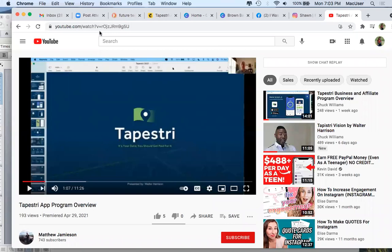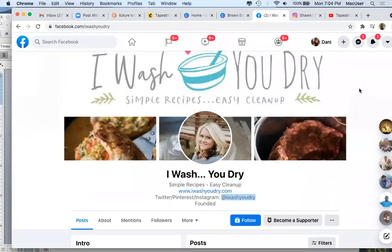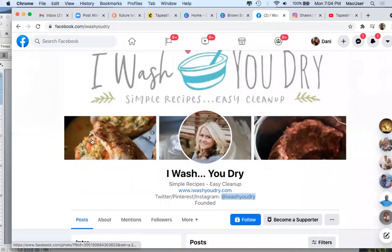So I wanted to share with you somebody who's done an excellent job of doing exactly that. This is a page, but she has created a really great photo here, and I use Canva. And I'll share a little bit more information about that here in a second. But she has a social media profile that is completely optimized. It's got a real clear message. I wash you dry, simple recipes and easy cleanup.